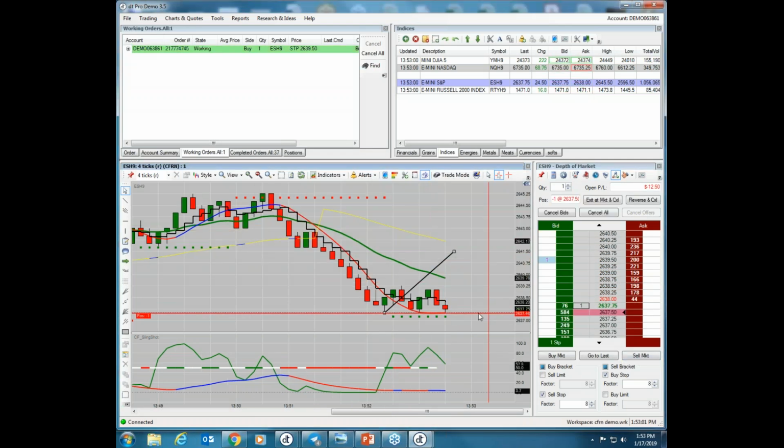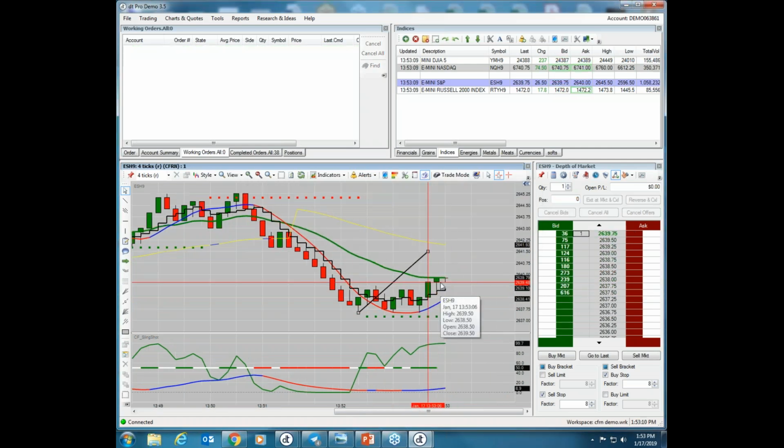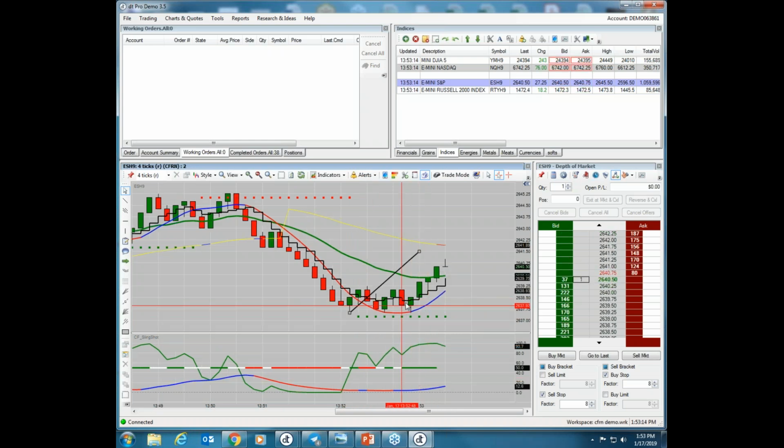I'll do it anyways, just so I can show you guys practice on the DOM. So what I did is I left click to get short. Okay, we're out on the stop there. Okay, we missed it on the way there. Okay, it was just a disaster from the get-go.